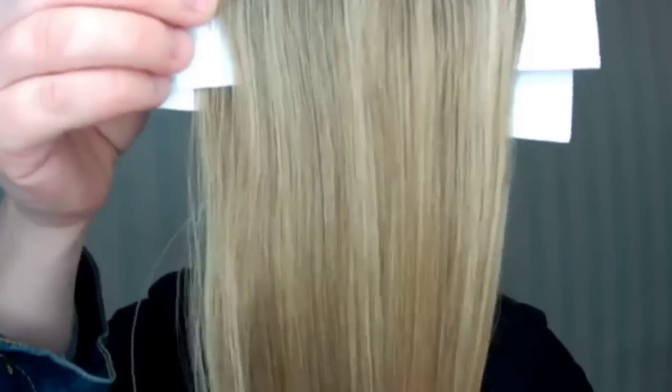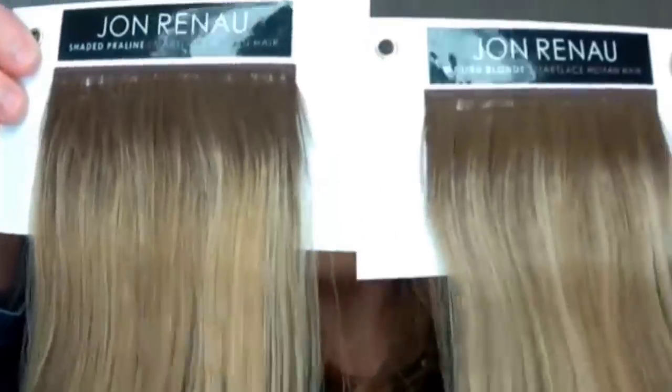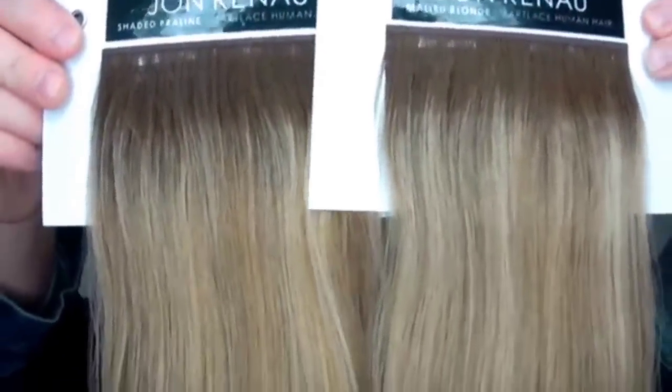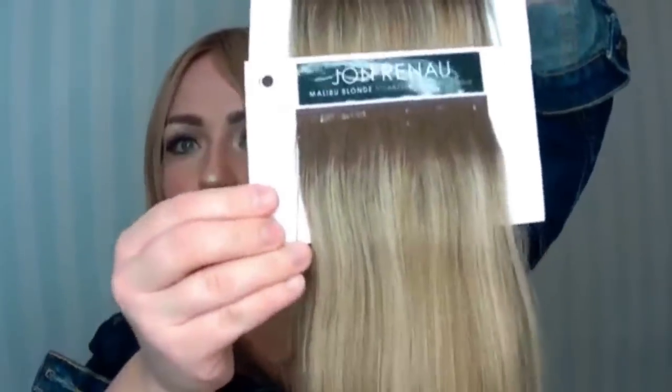What you have with your Malibu Blonde is your number 12, which is a warm honey blonde. And then you have 24B, which is your low light. And you have your 102, which is your platinum blonde. And then your rooting is your number 12, which is just slightly lighter than your Shaded Praline, if you can see that. That's really the only difference between these two colors. Let me show you a close-up on the Sienna wig.